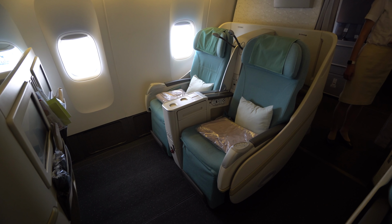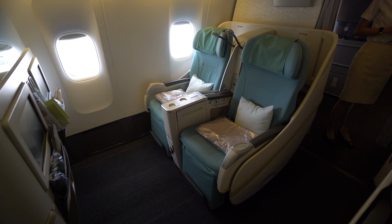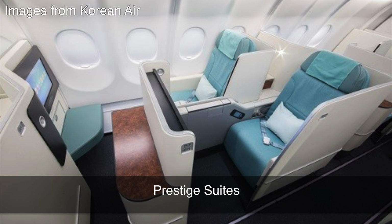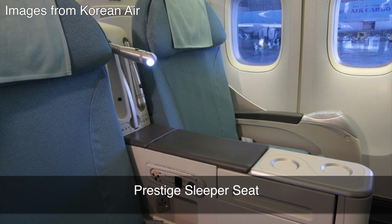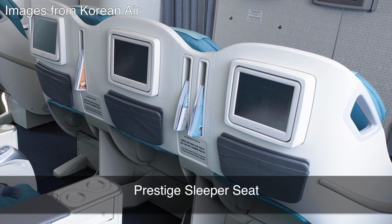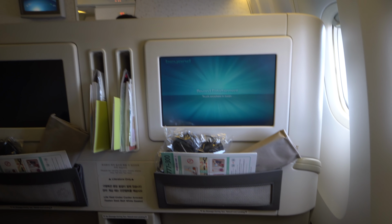Sitting in business class is always exciting, but getting what you expect from Korean requires a bit of research. Korean Air has a lot of different business class seats in their fleet. In this video, though, we'll rate the one I'm in, the so-called prestige sleeper seat. Now, the best way to find out which seat you'll be in is to pay particular attention to the seat selection tool in the booking process with Korean.